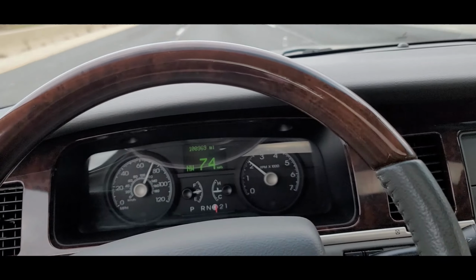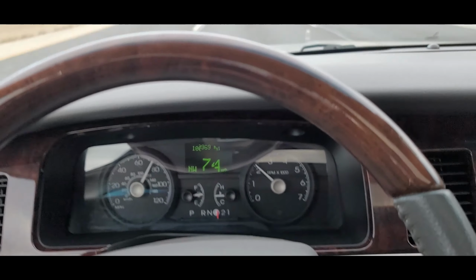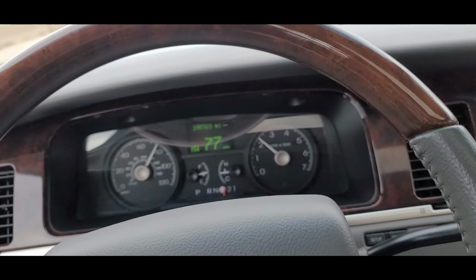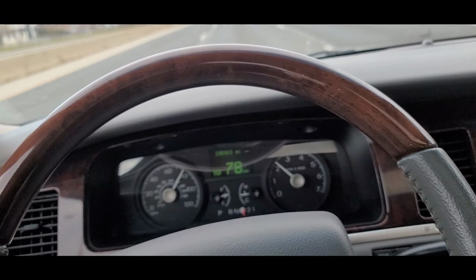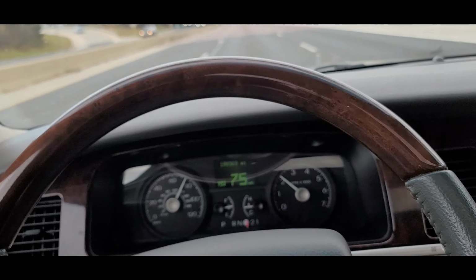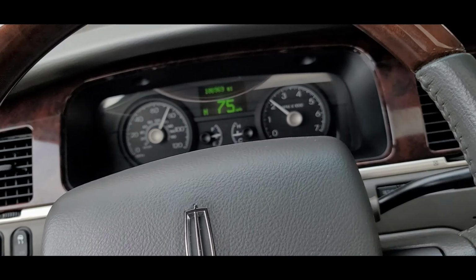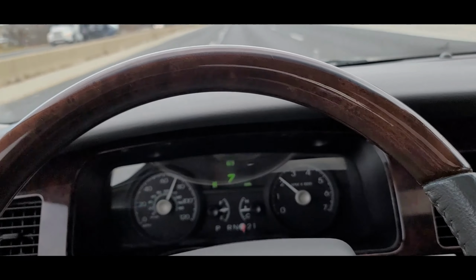So he hooked up a scan tool. He's got a lot fancier one than the little dinky one that I have. He saw that it was a cylinder one misfire. We both listened to it. It wasn't doing it at that time, and it ran fine. It wasn't jerking around, it wasn't trying to stall or anything. So this is what he said.